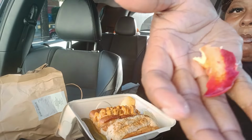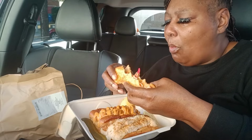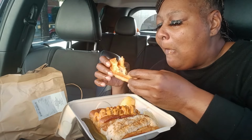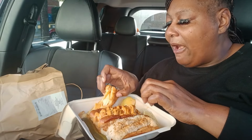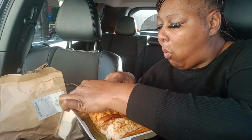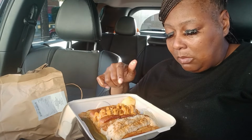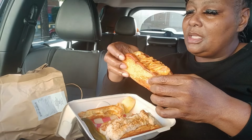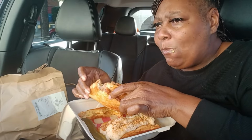Big chunks of lobster. Look at this. Lobster falling out of it. It's it. Wow. It's good to me. I'm gonna eat all this. Let's taste this one right here. Let's taste this one. It's good.